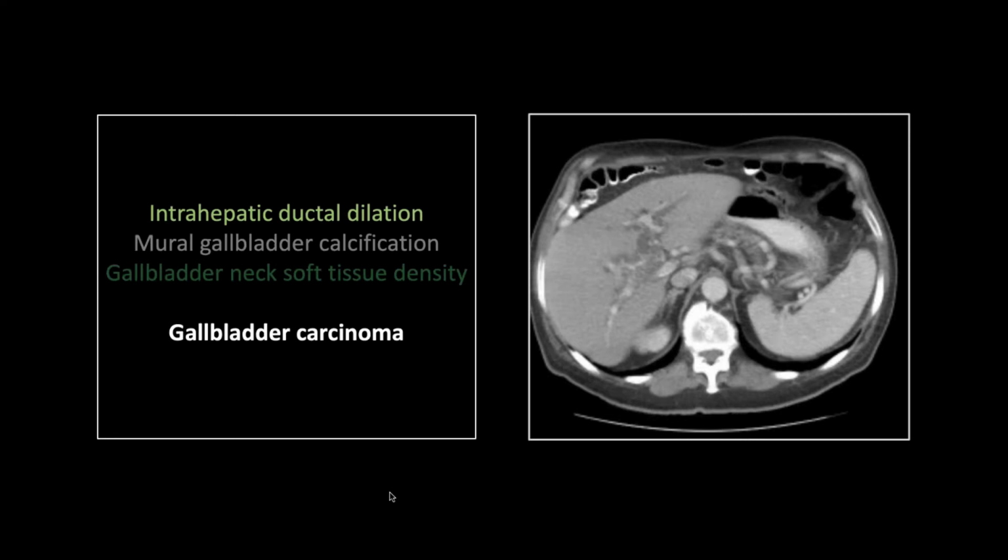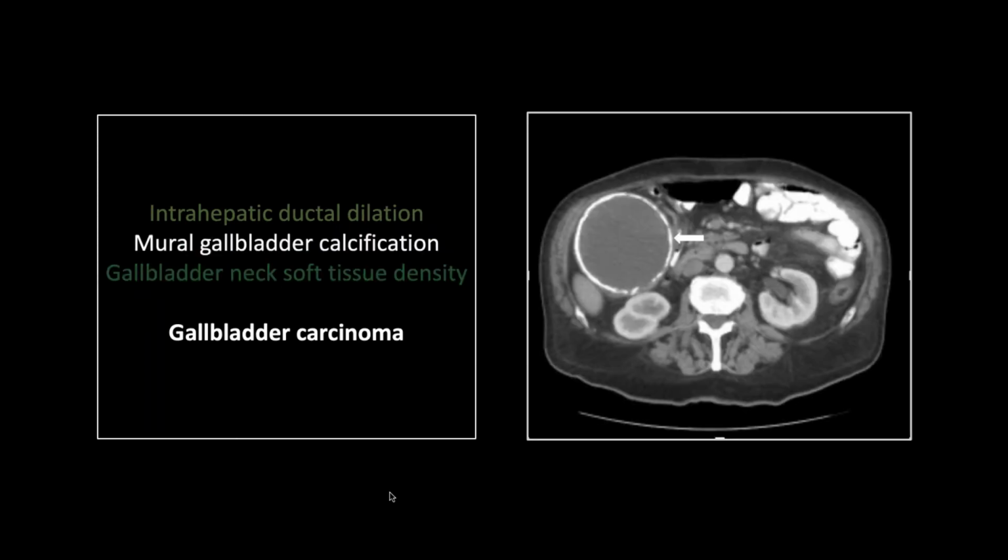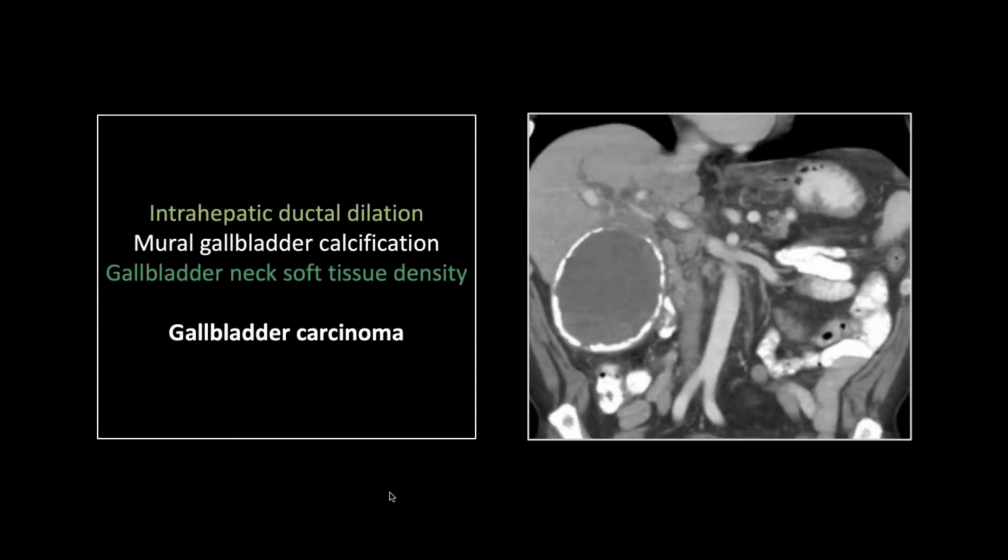This is a classic. So there's intrahepatic ductal dilation. Mural gallbladder calcification, which you will see is quite extensive. But there's an area where it is rarefied and kind of fuzzy looking with a soft tissue density. And that's the focus of gallbladder carcinoma that develops in these patients. So there is more gallbladder calcification. It's particularly impressive on the coronal. So there's the intrahepatic ductal dilation.